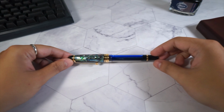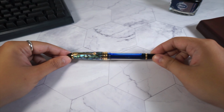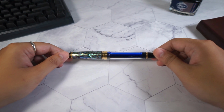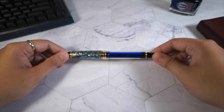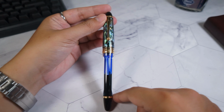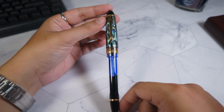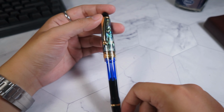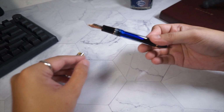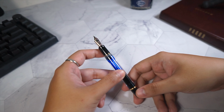If you have been around the channel during the 2017-2019 era, you might have seen my posts and videos on an Amber Pilot Custom 823. It was a grail pen in the literal sense, as back then international purchases were difficult, and I didn't know any better as a fountain pen noob, so to say. I let it go in 2019 to a good home, and I do miss this from time to time.